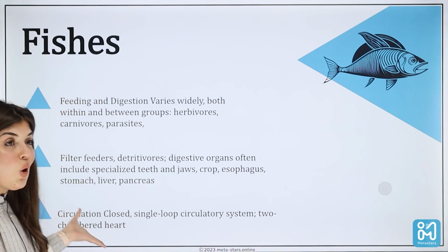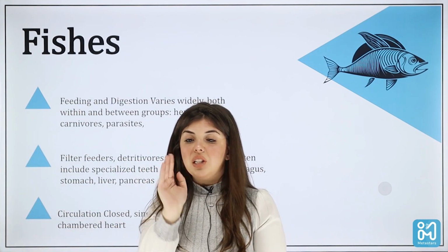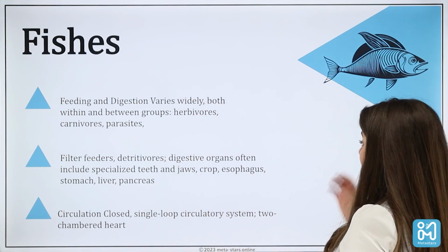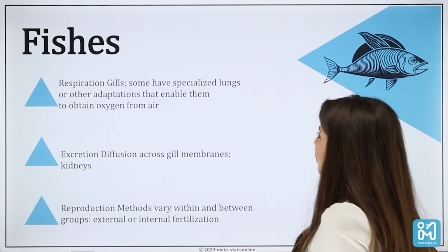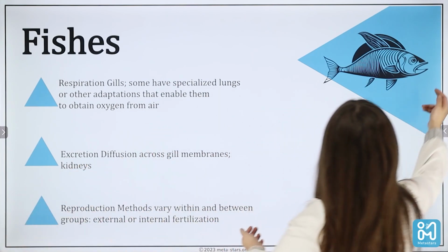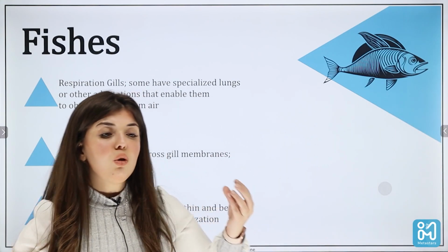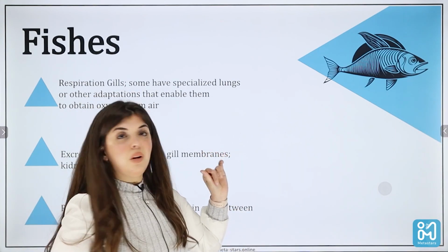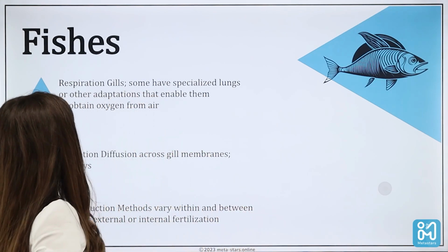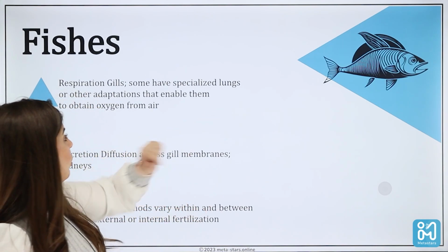They have a closed circulatory system. Please, all of the Chordata have a closed circulatory system, okay? How can they breathe or respire? Through gills. The water comes inside their mouth and through the gills, and these gills have a huge amount of blood vessels. They will filter the oxygen and give the oxygen to the rest of the body. So they breathe through gills.